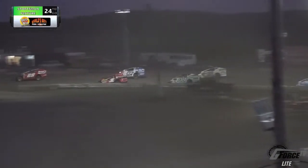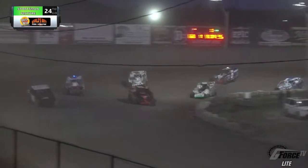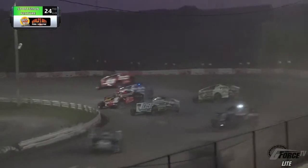1 lap in, and Curtis Friesen, your early leader. Side by side there between Jason Van Mill and the 8S of Justin Sharp out there for 2nd. Sharp looking to go onto the outside there to catch that 2nd spot. Didn't quite work out the way he was hoping for. Trevor Wright and Nelson Mason there in the mix as well. Early goings of tonight's feature. It is the 68 of Curtis Friesen, your leader.